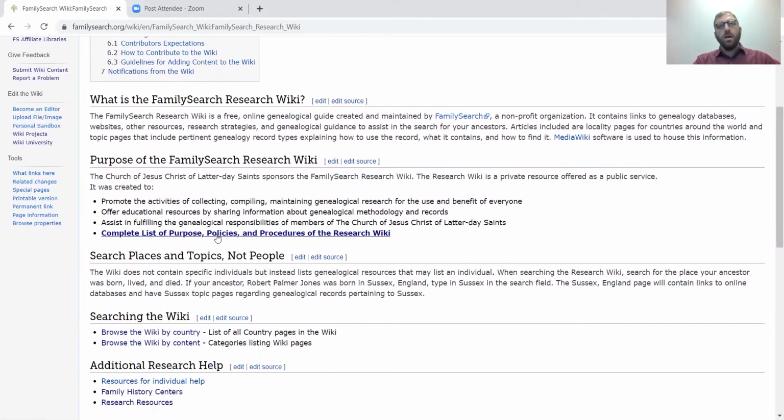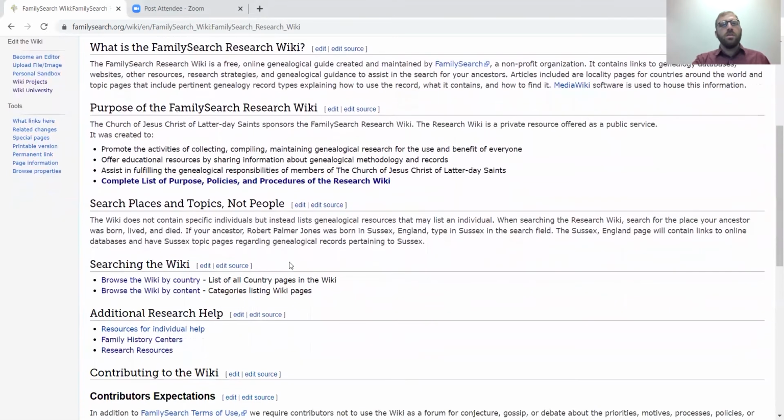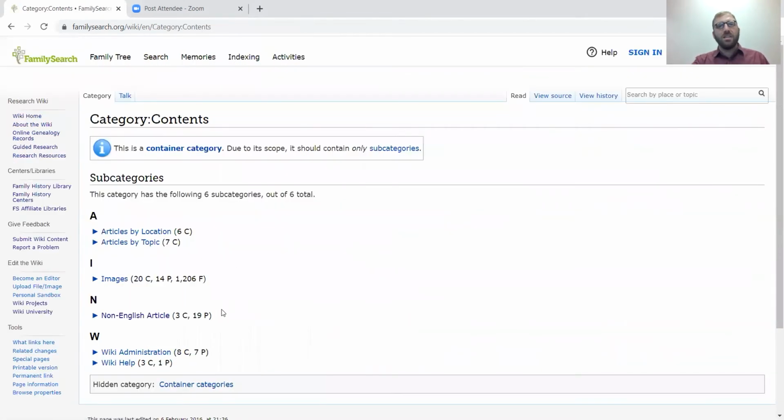So this is especially important if you're going to become a content creator, if you want to write wiki articles yourself, or if you just want to understand how FamilySearch operates a little bit better. This is a great place to go for that. There is a way that you can search the wiki by country right here. And then there's also browse the wiki by content.